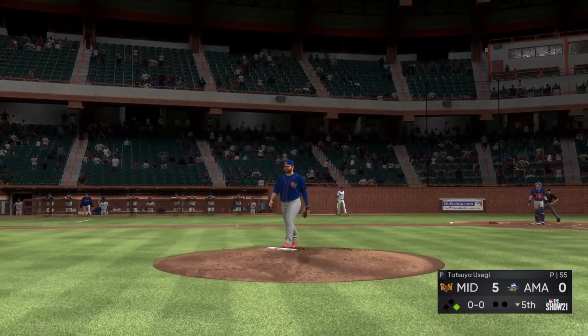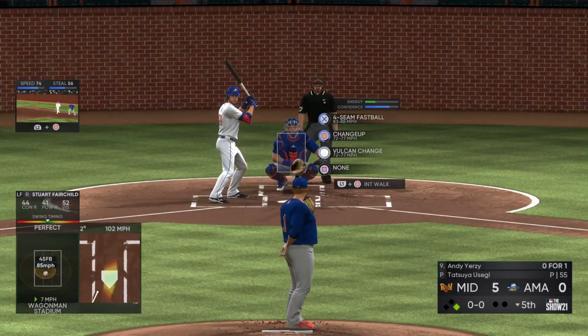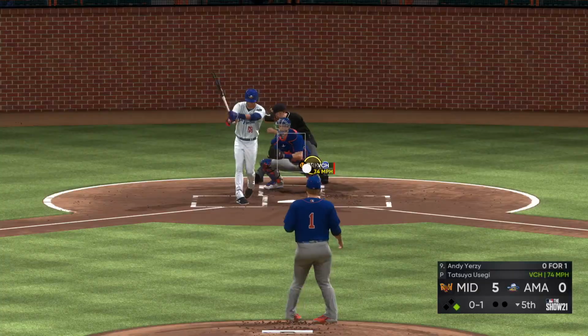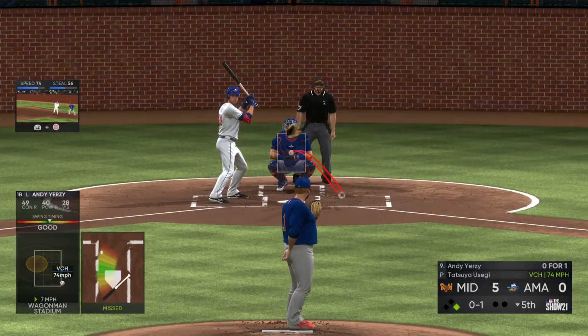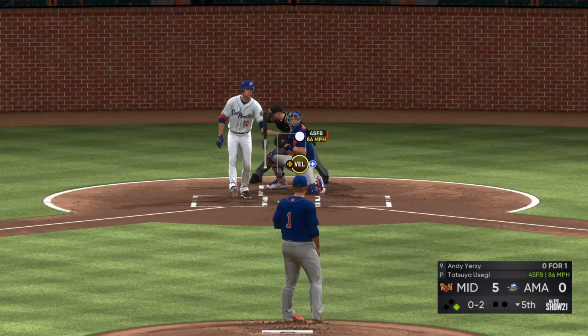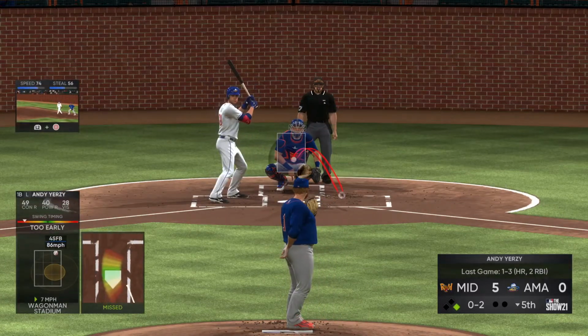Hey, so far it's been easy pickings for this pitcher. He's gone through this lineup almost unscathed. But right there, leadoff single, middle part of the game. Let's see if he makes an adjustment before they do. Andy Yerzy will stand in for a second time here as he swings and misses there. It's 0-1.